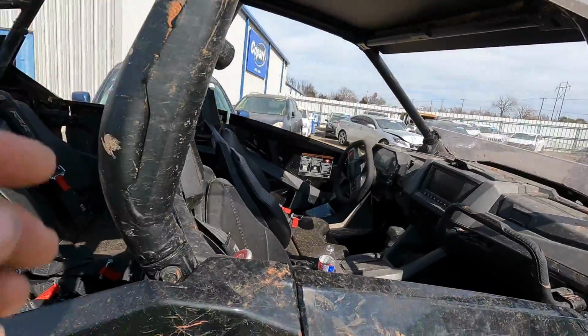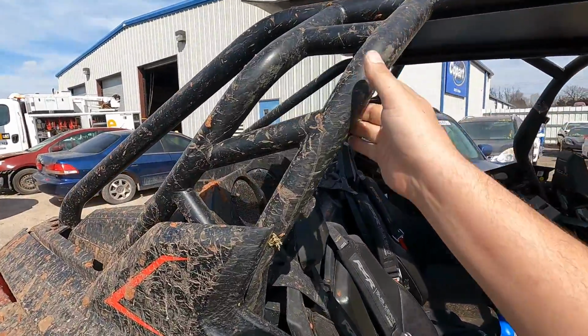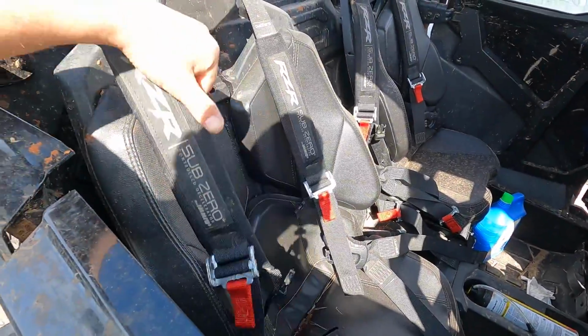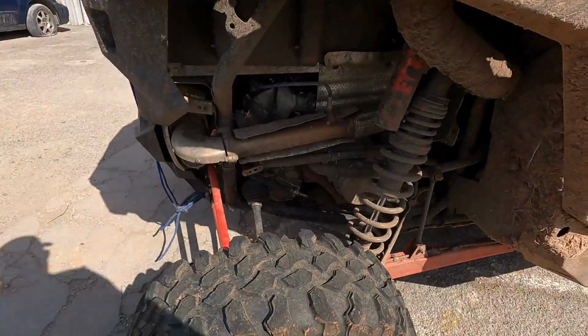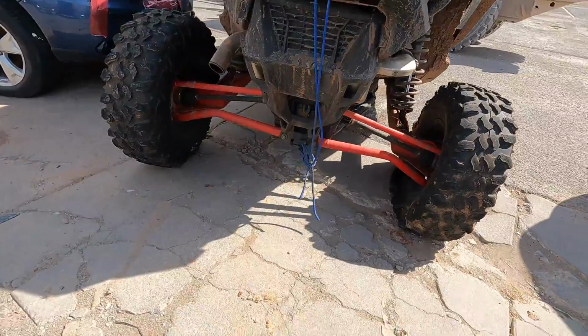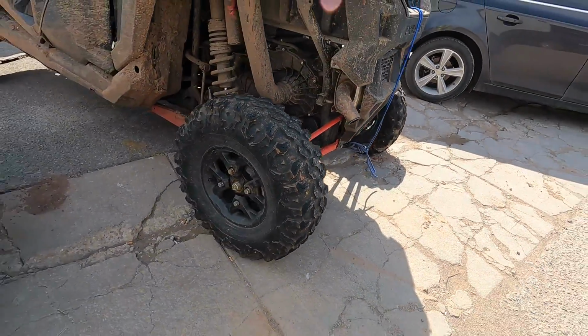I don't know, is all of this bent out of shape, or is that the way it's supposed to look? I think that's the way it's supposed to look. Yeah, everything looks good. Look at those seats back here, man. Look at these belts, like, wow. Talk about strapping in. A flat tire. Really doesn't look bad back here at all, guys.